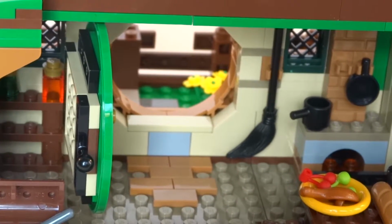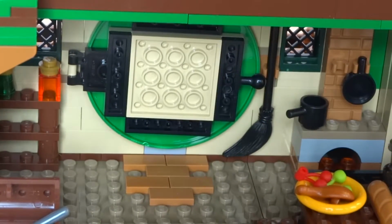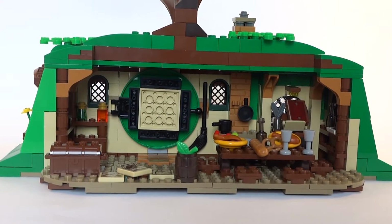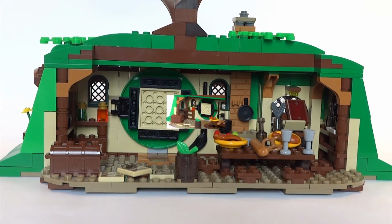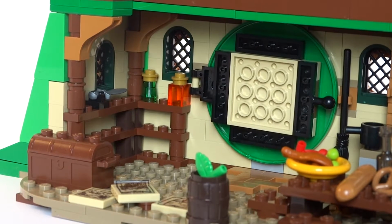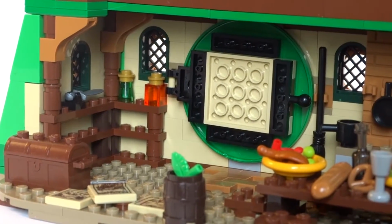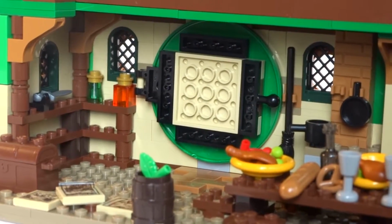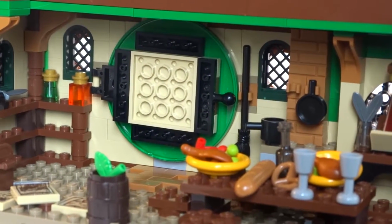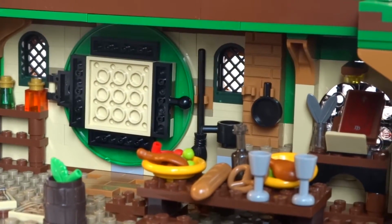Upon entering we have one large room with a whole lot of little details inside, and a kind of carpet detail just in front of the door. Let's look at the left side first. We have some storage shelves here along with a weapons rack. There is also a chest to store all the Baggins family heirlooms in. Right next to the chest are some maps lying around on the floor with detailed Middle-earth stickers, including a map of the Lonely Mountain. Finally, we have a barrel with an apple inside, right in the middle of the room, which could be quite handy if you are looking for a snack.